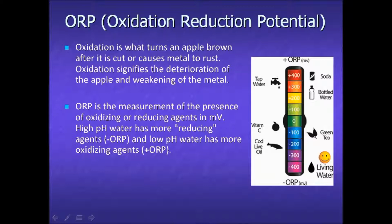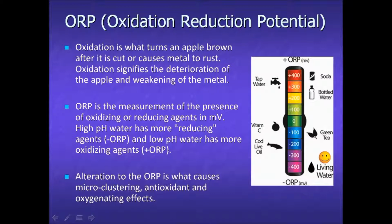High pH water has more reducing agents, or a negative ORP, and low pH water has more oxidizing agents, or a positive ORP. Alteration to the ORP is what causes microclustering, antioxidant, and oxygenating effects.